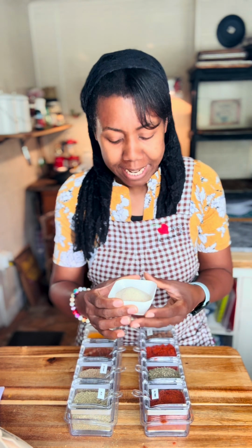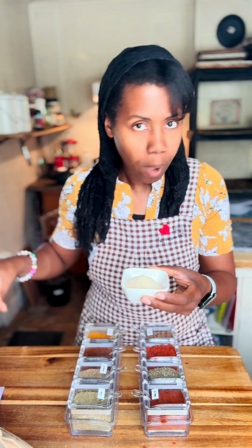because it is very smelly. Now, I keep this away from other spices because everything will smell like this.